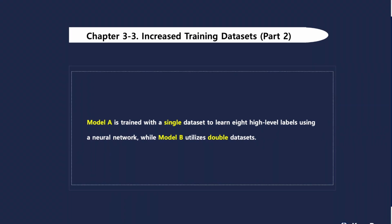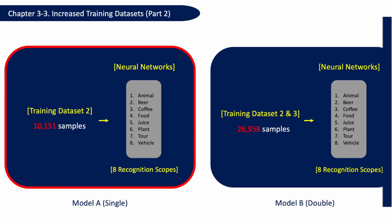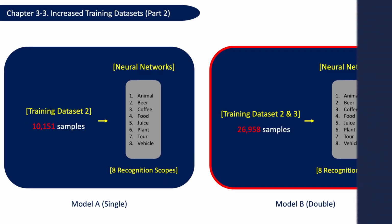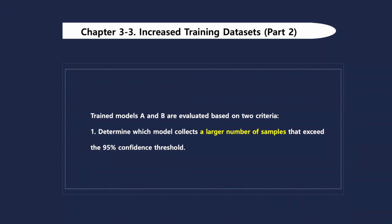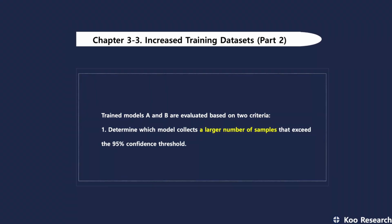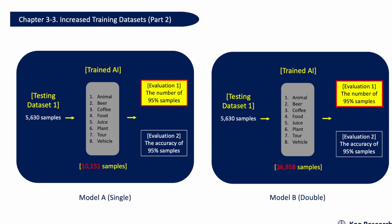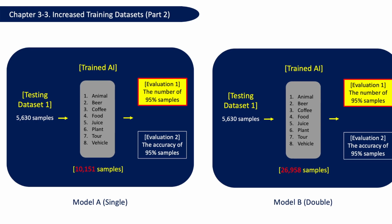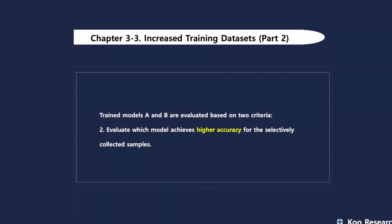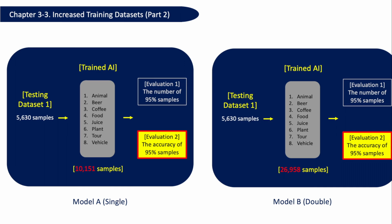As shown in this figure, Model A is trained with a single dataset to learn 8 high-level labels using a neural network, while Model B utilizes double datasets. Trained models A and B are evaluated based on 2 criteria, as depicted in this figure. 1. Determine which model collects a larger number of samples that exceed the 95% confidence threshold. 2. Evaluate which model achieves higher accuracy for the selectively collected samples.